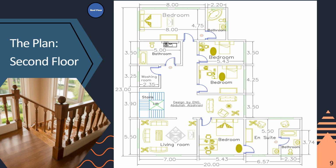For the second floor, we have four bedrooms, two royal bedrooms and two regular bedrooms. And we have a living room. And also we have a sharing bathroom that can serve the two regular bedrooms and the laundry room that used for washing clothes.